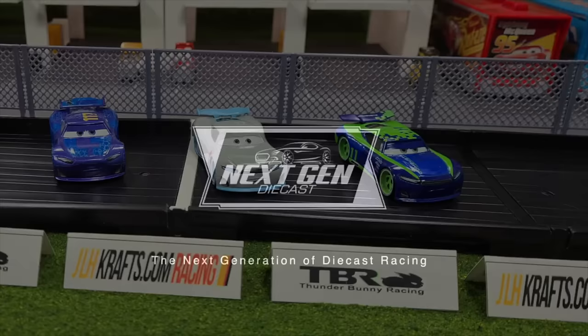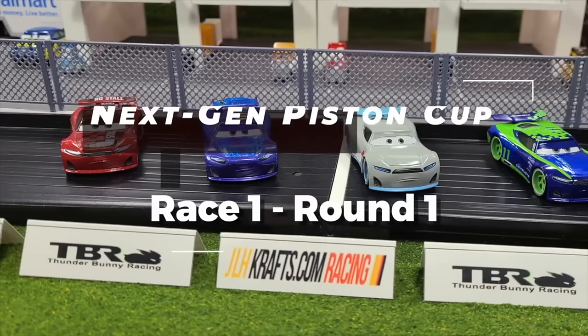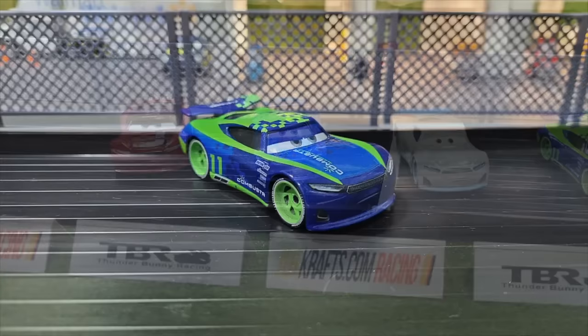Welcome back to Thunder Mountain Speedway for the 2021 Next-Gen Piston Cup, Race 1, Round 1. Let's go ahead and introduce the drivers for Group 5.